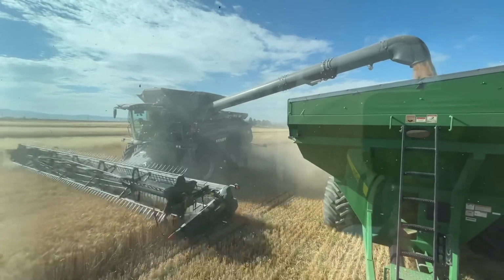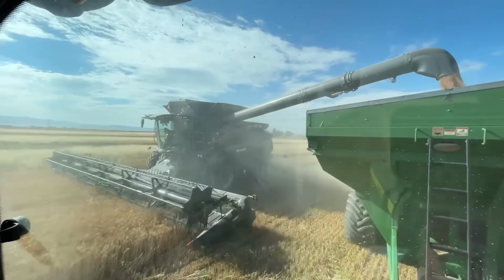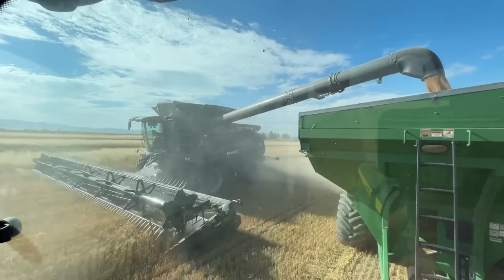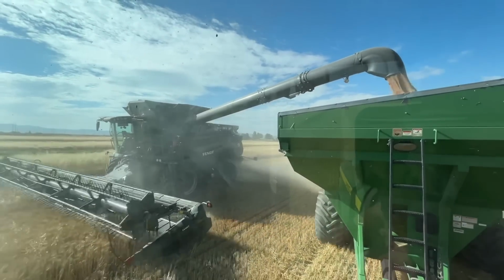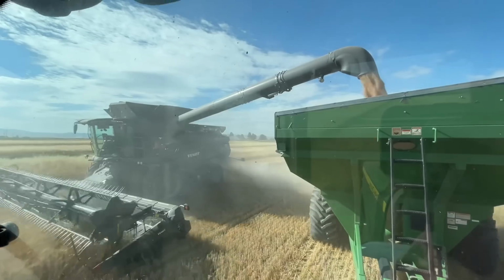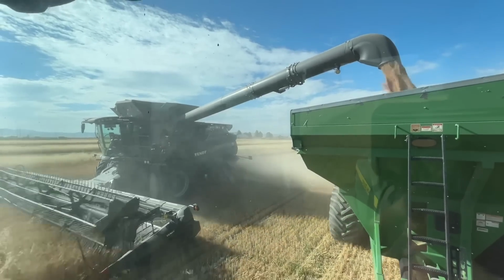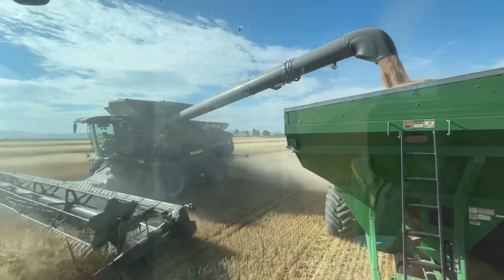Just emptying Christopher into me. I've already loaded one truck today. They were a little late getting the trucks out, and we were just at a standstill waiting for trucks, but we're going now. There's another truck at the end of the field. I think when I get this load full, which he should be able to fill me all the way up, I should be able to completely fill that truck back there.